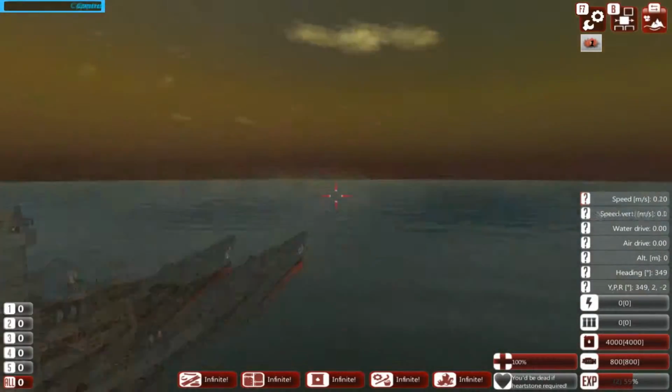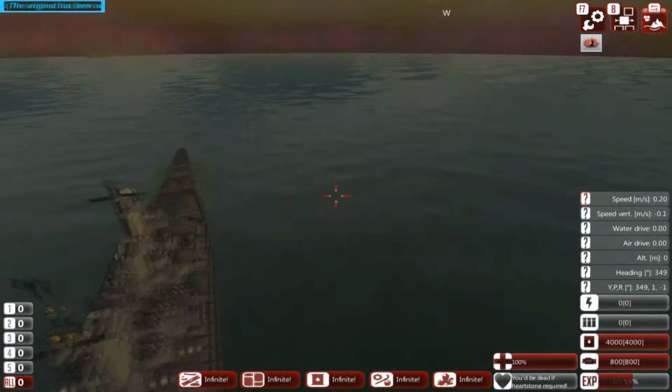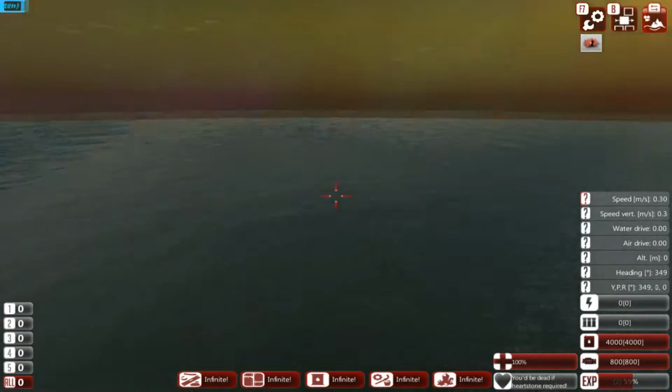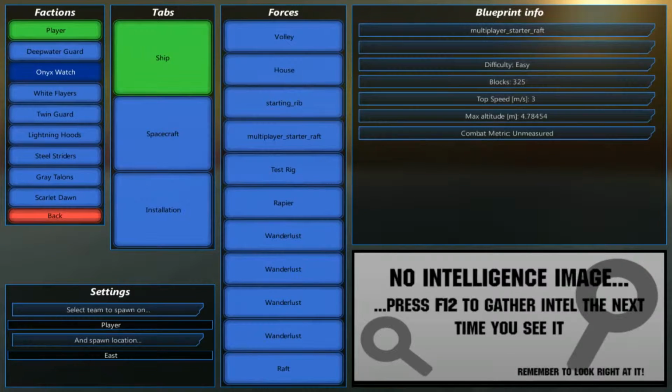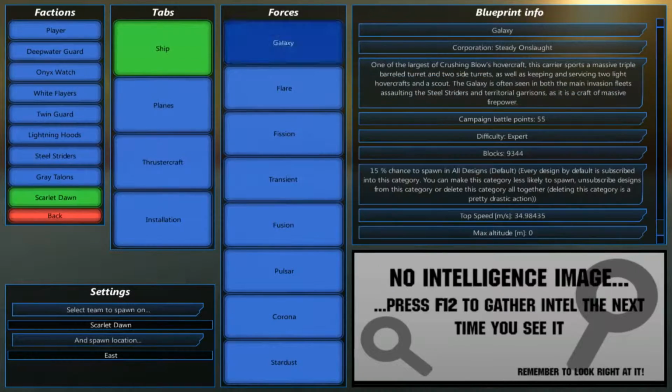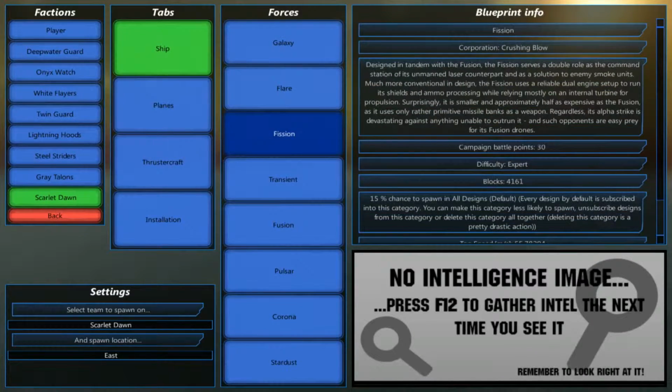So, shall we start with air or water? Let's do water first, because I have no clue how to work that. Then you spawn it in, because the whole game's about water. Okay, I'll get some enemies. Okay, who shall we go against first? I'm guessing the Scarlet Dawn. Yes, because she's a bitch.